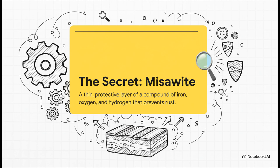This super thin layer, which was created by the unique chemical makeup of the iron reacting with the local weather, acts like a permanent shield. The ancient ironworkers, they probably didn't know the exact chemistry, of course, but they managed to create a masterpiece that science is still learning from today.